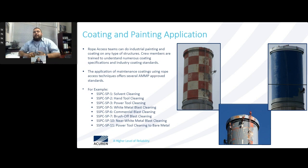The application of maintenance coatings using rope access techniques offers several AMPP approved standards. For example, we have some of the standards that we abide by. The most general ones we use are hand tool and power tool cleaning to bare metal. We do offer brush off cleaning and near white metal blasting, and that will be mostly on localized areas where you need some work done.